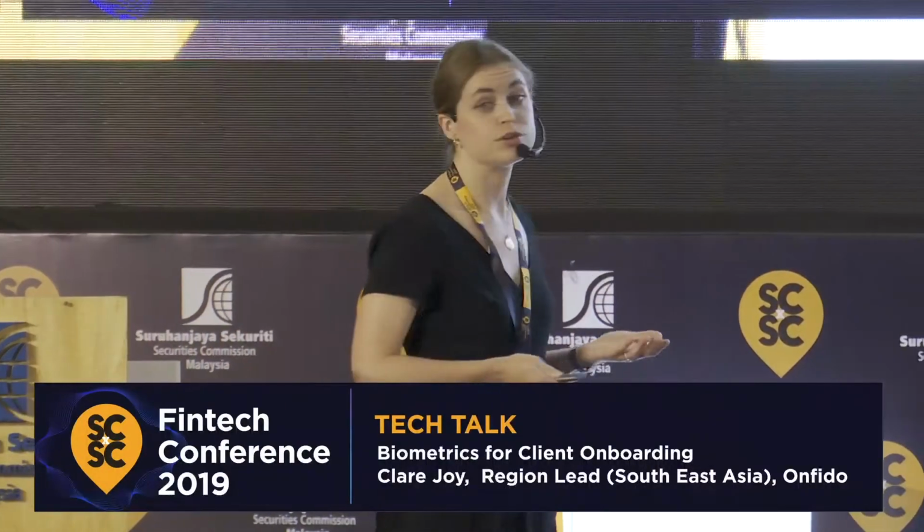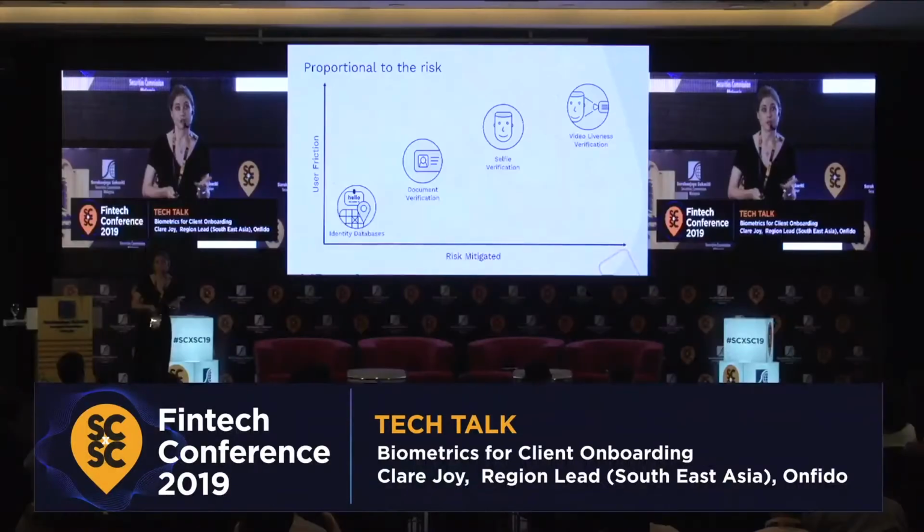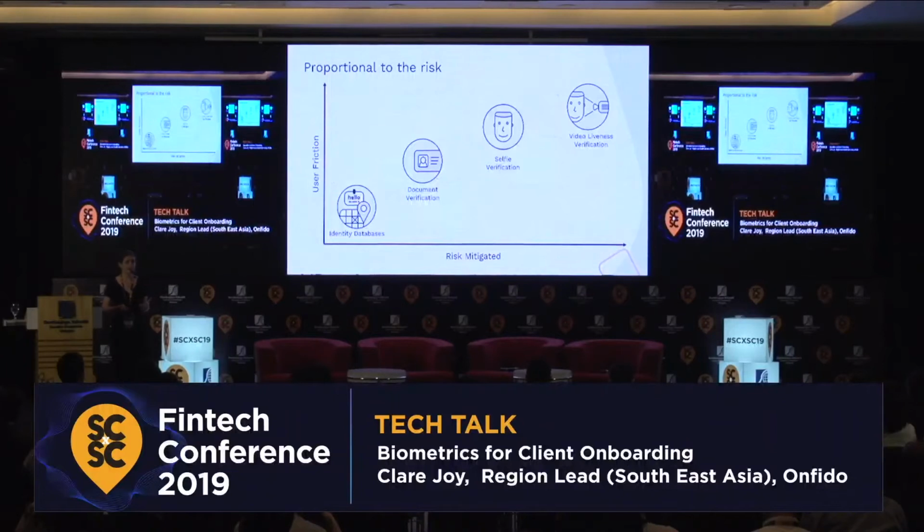The next thing you can do is a document verification, something I touched on earlier. Document verification is good. You're checking that somebody has a legal ID document. A relative amount of friction, asking them to provide this document. Again, doesn't quite mitigate against stolen ID documents.